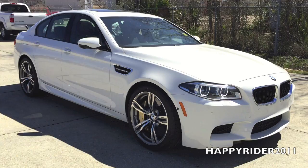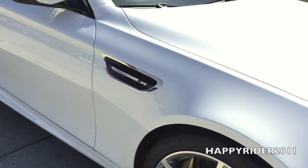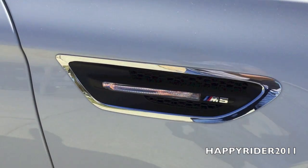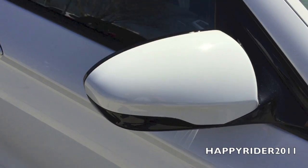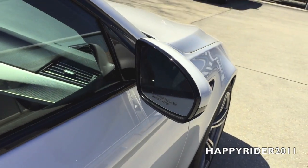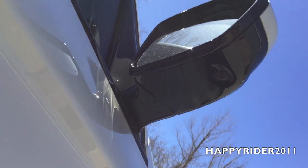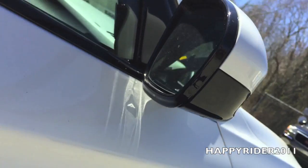Moving over to the side, there's the side view camera and the cornering light. M5 side fender with integrated LED turn signal. Body color side view mirror with black accent at the bottom. Also have built-in power adjustable feature, power folding, heated function, and auto dimming function. Lastly, there's also a rear view camera on both side view mirrors.